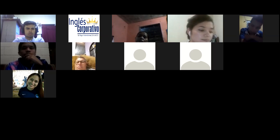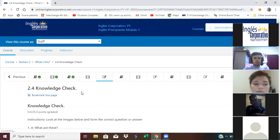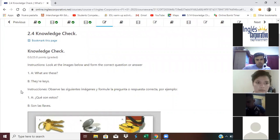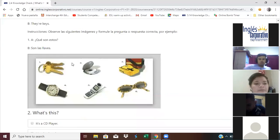Okay. Now we are going to continue to the next activity on the platform. I would like for us to look at section 2.4, knowledge check. Instructions: look at the images below and form the correct question or answer. What are these? ¿Qué son estos? They are keys. Son las llaves.